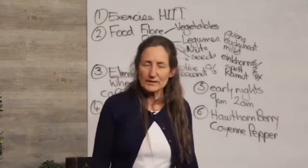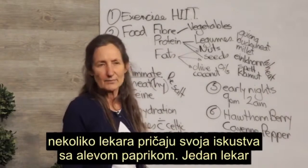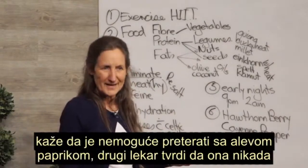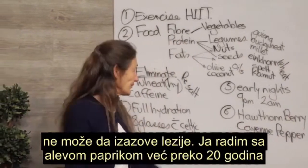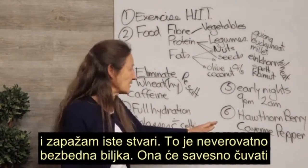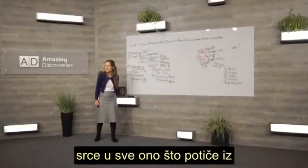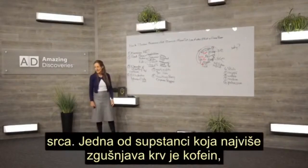In the book Back to Eden, there are a few doctors that give their experiences with Cayenne Pepper. One doctor says it's impossible to abuse Cayenne Pepper, and another doctor claims it can never cause a lesion. I've been working with Cayenne Pepper for over 20 years now, and I actually find the same thing. It's an incredibly safe herb. It'll keep the heart with all diligence, and it will also keep the issues coming out of the heart nice and thin.